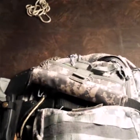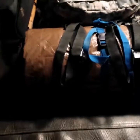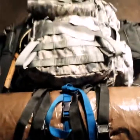There it is, all bagged back up. Didn't take much at all. Fits in there beautifully. I got plenty of room. Tons of room for clothes, things like that. Food. Perfect.